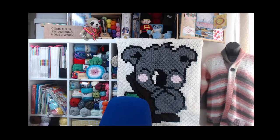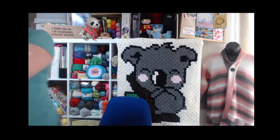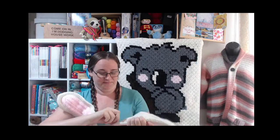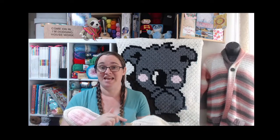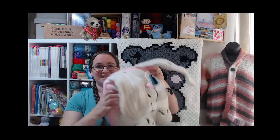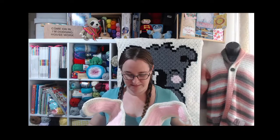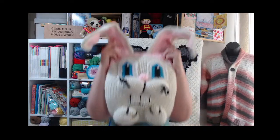Right, I can't hold this like I used to, or place it like I used to. Mine actually has lollipop sticks in it to support it, so that the ears do stay up. Because it's designed basically to sit on a chair or something, so you can balance it like I'm doing with the ears on my boobies. Right, so there you go.